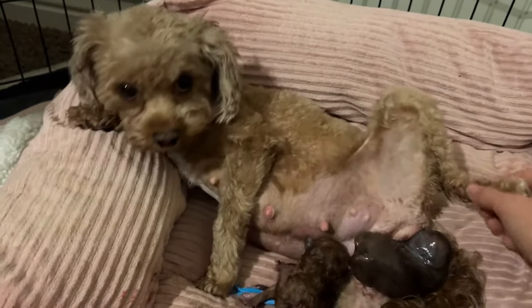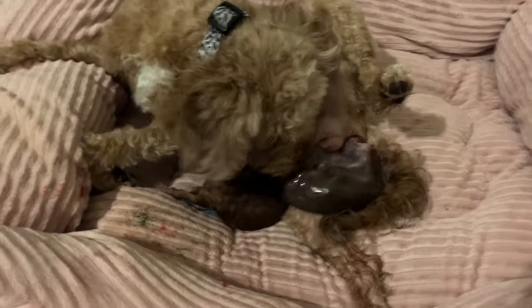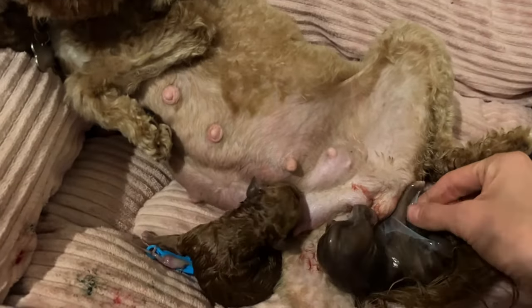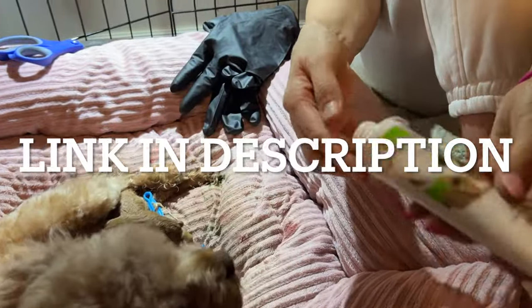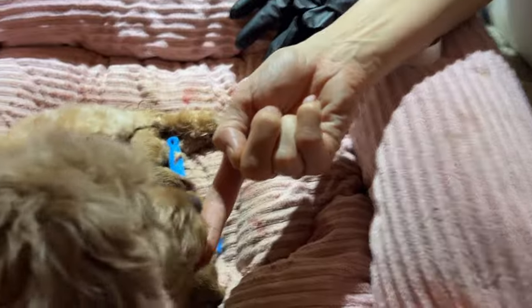Okay, Cozy, look, you've got another one. What the heck? Okay, look, here it comes. Cozy, you gotta help. Cozy was not taking initiative to take care of her pup, so I stepped in momentarily until she took over.